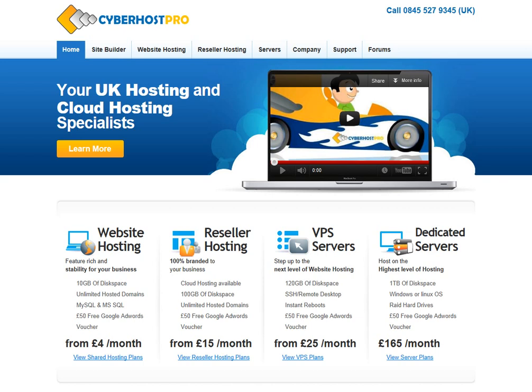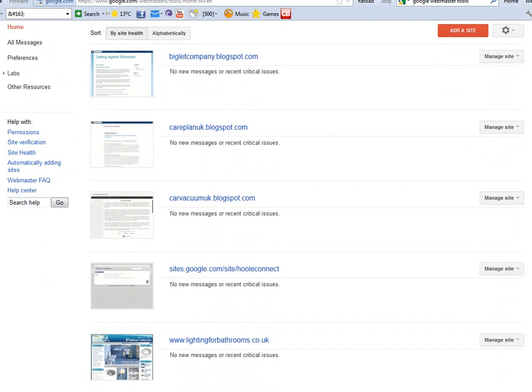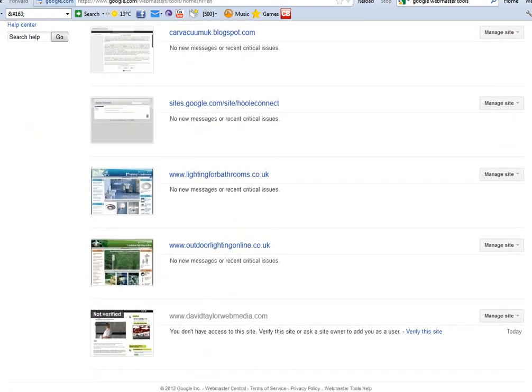So tip number one is install Google Webmaster Tools. It's really easy to do. All you need to do is a search on Google for Google Webmaster Tools, log in, and follow the on-screen instructions, and you can set up Google Webmaster Tools on your website.